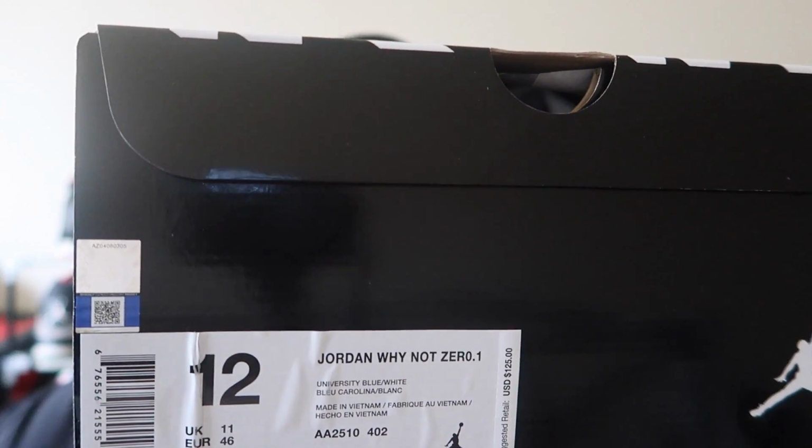Now we're going to get into the sneaker pickups. The Heatroxx, like I like to call it. I got Heatroxx for days. I'm going to show you guys what I picked up. This is all pickups. Everything I'm about to show you guys is stuff that I picked up from March 1st to March 31st. The Why Nots.